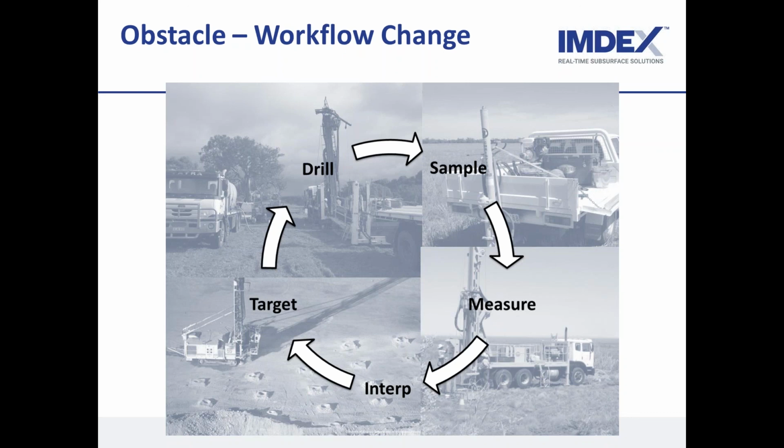And then the other component of the change is around workflows. So you can see in this slide, and we've been using this slide for a long time, starting from DTCRC days, and it's really to illustrate the point that the exploration process goes through a cycle from drilling to sampling to measuring to interpreting the data to developing a target and then drilling again. And at the moment, our expectation is that that cycle will take on average about 3 months to complete. And if you're in somewhere like Canada, where drilling is extremely seasonal, it actually might take an entire year to go around that cycle.